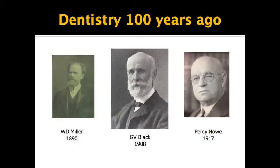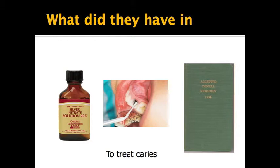So I wanted to know how dentistry was being practiced 100 years ago. What I found was astonishing. 100 years ago, those three individuals, who are probably the most important founding fathers of our profession, all treated caries with the same thing. The number one tool for treating caries at that time was silver nitrate.